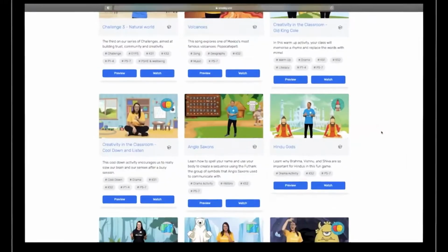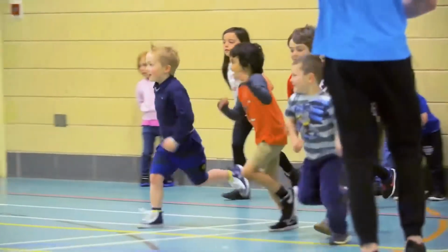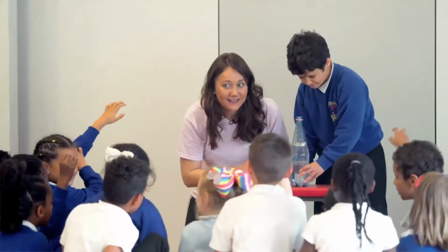Each 5 to 10 minute session will include instantly applicable activities and tips that you can use in your lessons straight away or add to your planning. We'll cover everything from structuring your activities through to managing behaviour in a creative way, using lots of different spaces like your school hall or your classroom, and will build confidence both for you and your pupils.